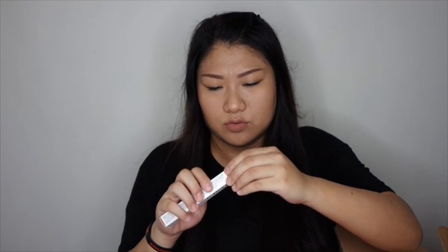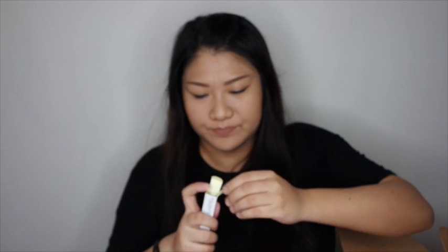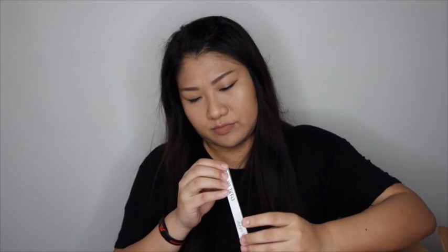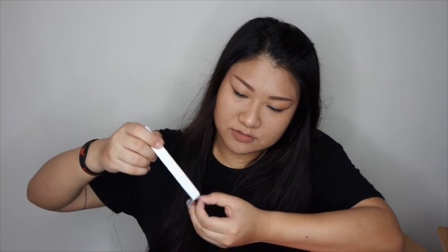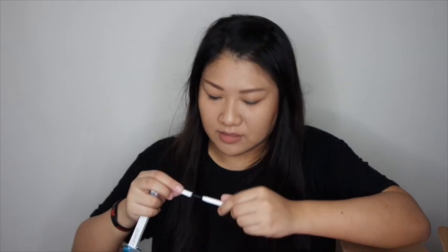This is what I want. And of course, she got me Colourpop. I don't know what color this is. Solo. Wow, it's a very pinkish shade. Okay. Interesting. And there's also a cream gel eyeliner. I don't know what color this is. Swerve. It's blue, I guess. Oh, it's black. Okay, it's black.